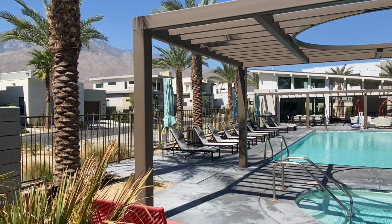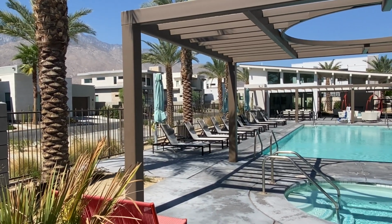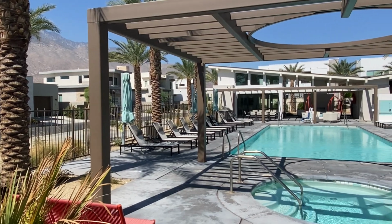I am walking distance to the airport terminal. I can go up Barristo a few blocks and I'm at the cultural center. I can keep going and I'm right downtown. It's an amazing location. They have a central community pool, clubhouse, and spa.